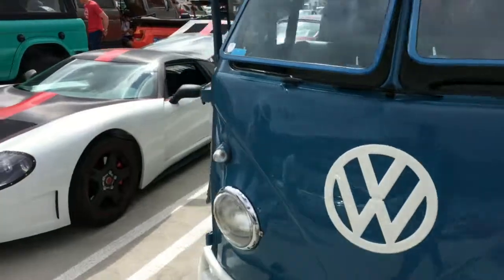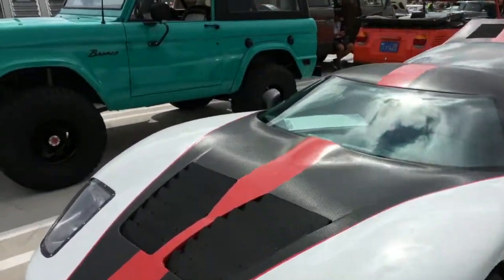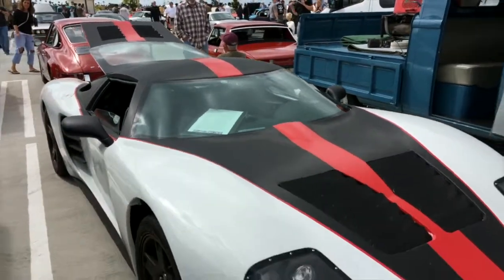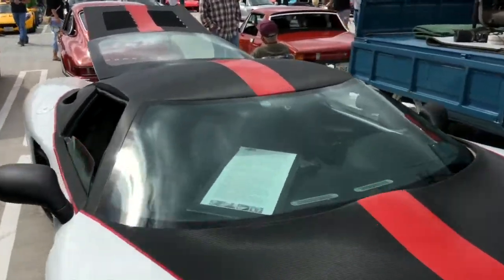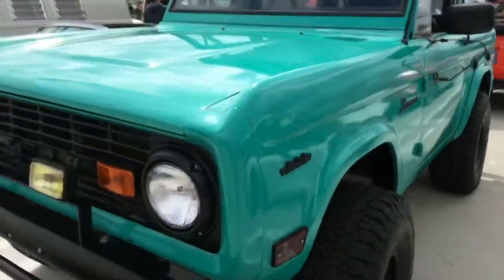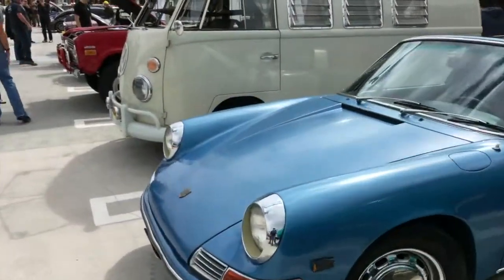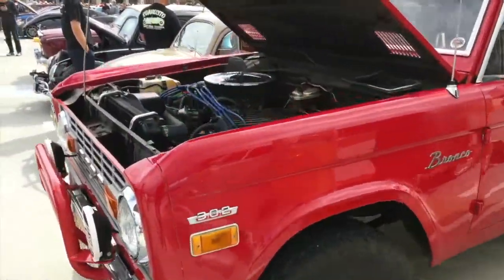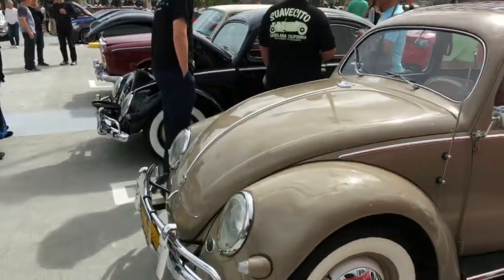Another Volkswagen bus, really nice. One of our regulars in this GTM, XR5, I think it is. XRS, sorry. Really cool looking Bronco. Thanks, buddy. Porsche, Volkswagen, another Bronco, and then a couple of Beetles side by side.